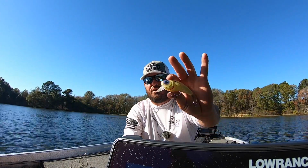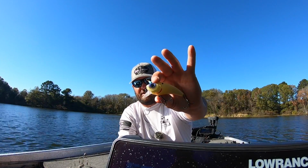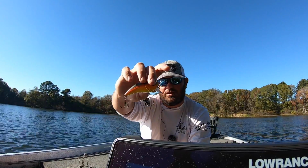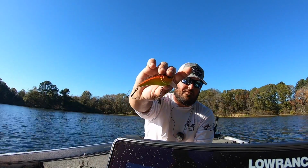As you can see, shad pattern, I also do throw it. And this is Bone Reactor. Bone Reactor is another shad pattern. I just want to show y'all that one. Really good shad pattern bait right there. And then I also do throw the Movement 80X in the craw patterns as well. This one's a Lava Truce. It's kind of a craw pattern, kind of a mixture of everything, but I'll throw them in regular craw patterns as well as that Lava Truce.